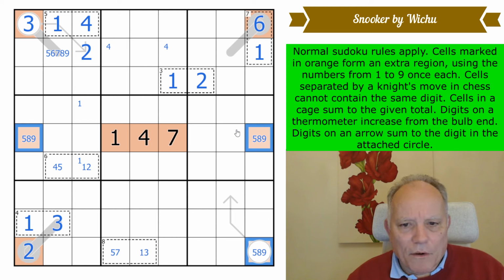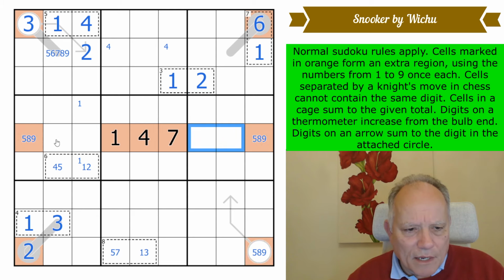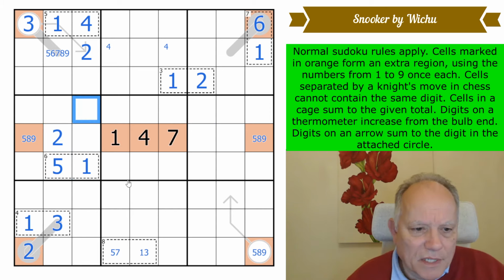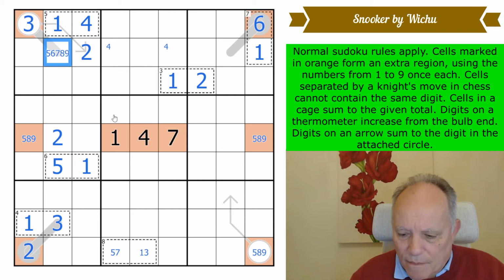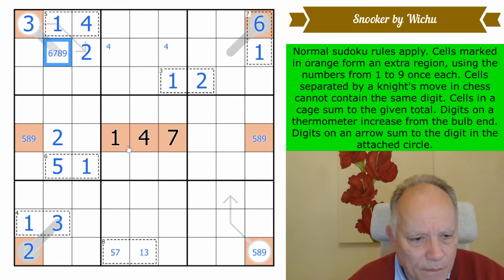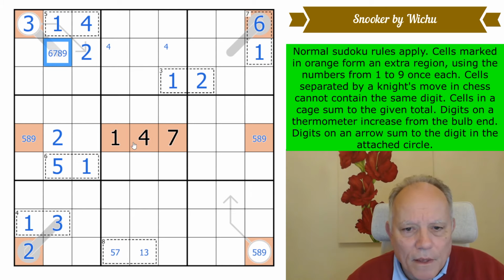Right, but that was progress, and there's a 5, 8, 9 triple waiting to be resolved. Now, that 2 is ruled out of both of those cells, so in row 5, it's got to be there. That lets us fill in 1 and 5 in the 6 cage. This can't be a 5. Now, we're making some progress, and I'm not forgetting the knight's move, which is good news for me and my brain.